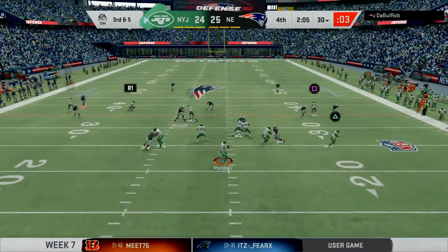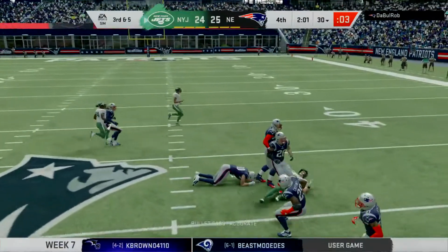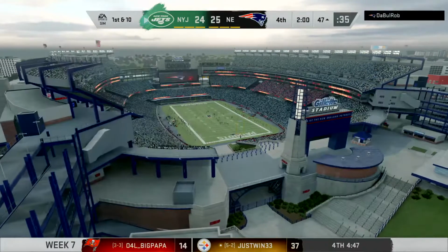Set, go. From the gun, Martinez. This one into the hands of Kittle, the tight end. And he'll be taken down, but not before they work it across midfield.